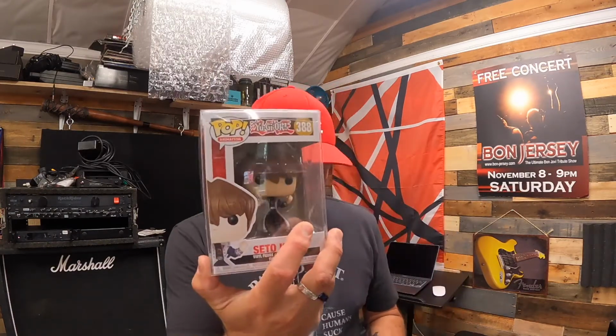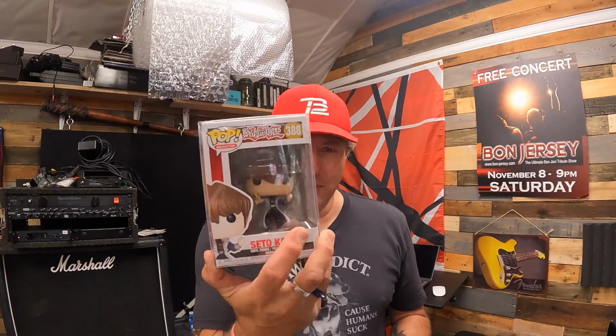First up, Funko Pop number 388 UGO. I don't know how to pronounce this stuff. Cito Kaiba. Paid about $1 or $2 for this, and this sold for $11.99 plus shipping.